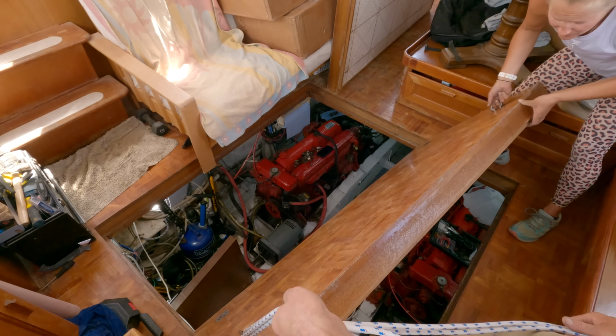We are on the trailer now. They're gonna move us out a little bit and they're gonna get the crane and put the generator in, and then they're gonna put us in the water. So lots of things happening today. Lots and lots of things.